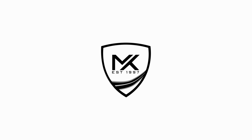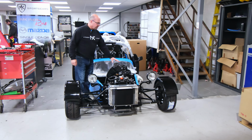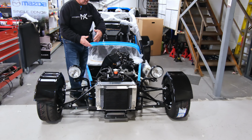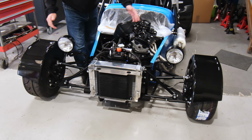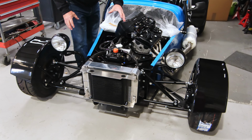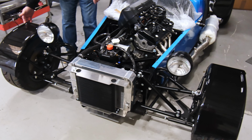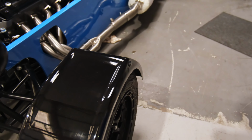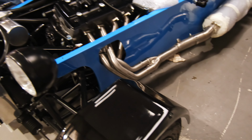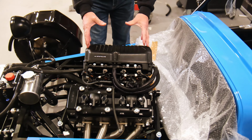Right, here we are with the Gem3 Busa Sport 200 car. Lots of bits done on this. The whole front end is pretty much buttoned up now. All the cooling packs in, so radiator, big 34 oil cooler, all the wing stays, everything's wired up here as well, all the IVA compliance stuff, which is all the indicators on it. Brake systems bled up right the way through. Engine's in, not wired the engine. Customer's going to be taking care of the loom.